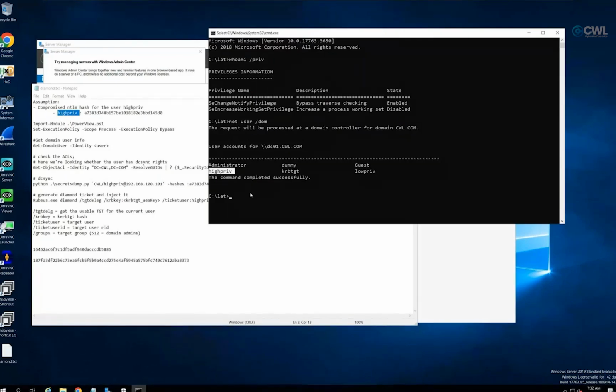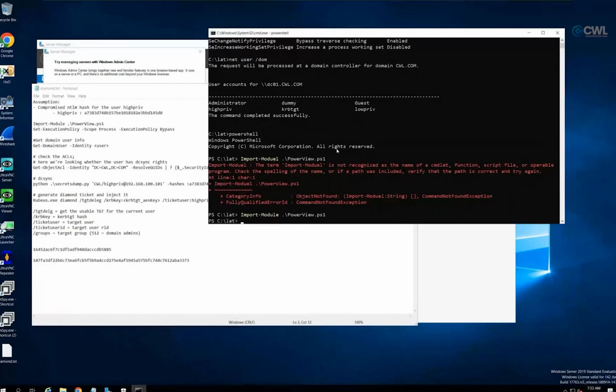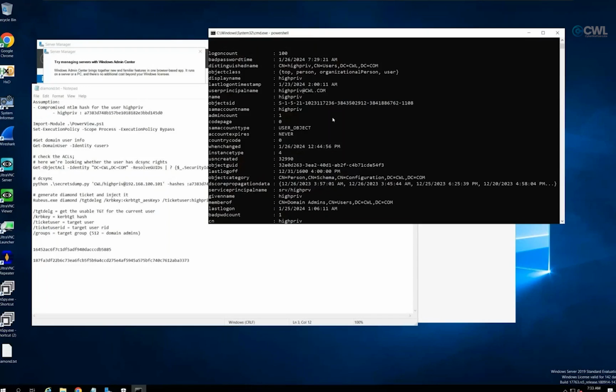But let's just go and open the PowerShell. Let's say we do not know what type of user this is, and we have the credentials. So instead of copy, let's just import a tool called PowerView. It's a very useful tool to perform domain enumerations. So we have PowerView imported in our PowerShell session. Now let's go and read some information about this user that we are assuming we have compromised. And you can see the high privilege user, it's a domain admin.